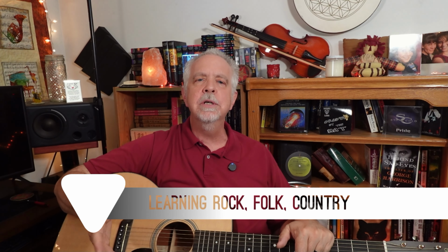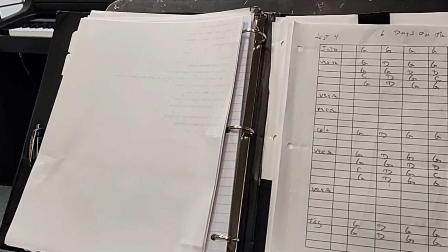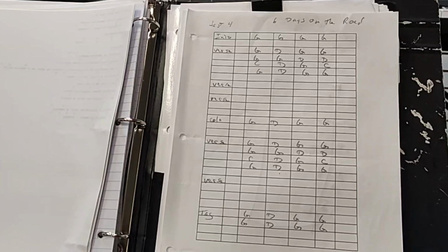Now, if you're an adult learning guitar for rock, folk, or country, you're probably not going to see a lot of standard notation. Instead, you'll be working more with chord sheets and tablature, or tabs. These styles rely heavily on rhythm, feel, groove, and listening. So being able to quickly glance at a chord sheet and understand what's happening is usually more useful than sight reading every note. With tabs, you get a straightforward, visual way to learn riffs, solos, and even fingerpicking patterns without having to read the traditional music staff.